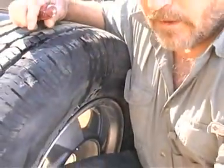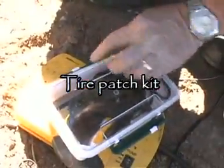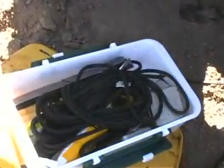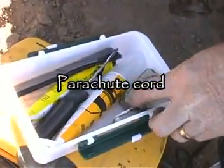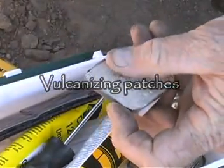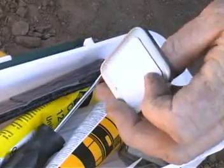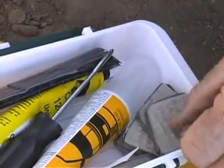Now let's take a look at my patch kit. I keep everything together in a little box. You can put it in a bag or whatever, and I'll just show you what's in here. Parachute cord. I've got these, they're called volcanic patches. Actually you ignite these things and they burn their way onto the tire. It's an old style patch, but these work really well inside the tire. I'll show you how to use these in a little bit.